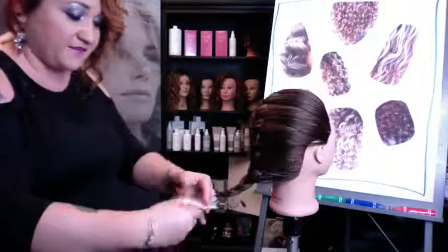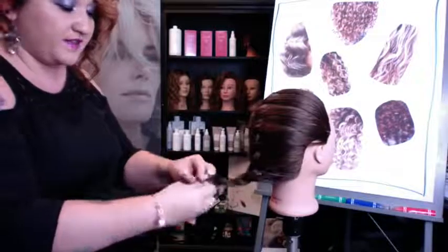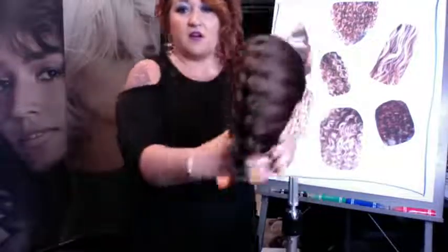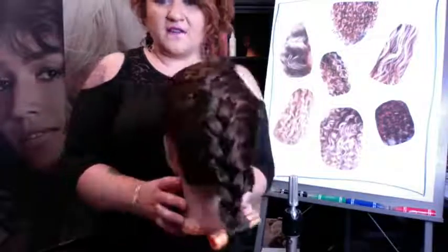Just there on the bottom, one perm rod. And that holds it and gives me that on the bottom. So fast and easy. I've got one finished for you guys, the one I did that I'm going to show you.